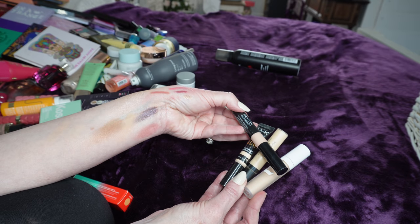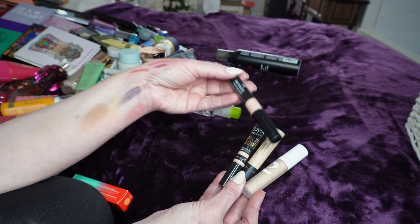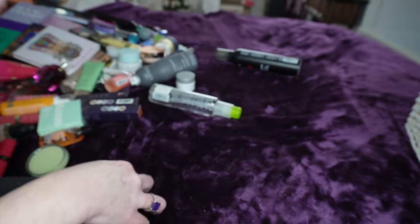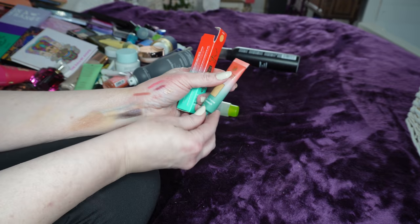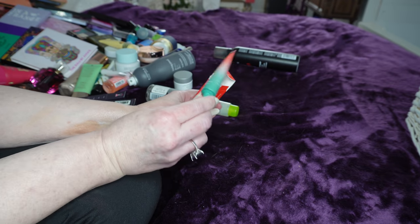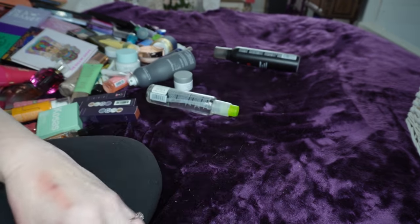From Revlon, the Photo Ready Eye Primer and Brightener. This is just one that I didn't like. It just kind of made a mess on my eyes. This is an eye base from Juvia's Place. This was a very deep, deep color. It didn't work for me at all. So that one is going to go as well.